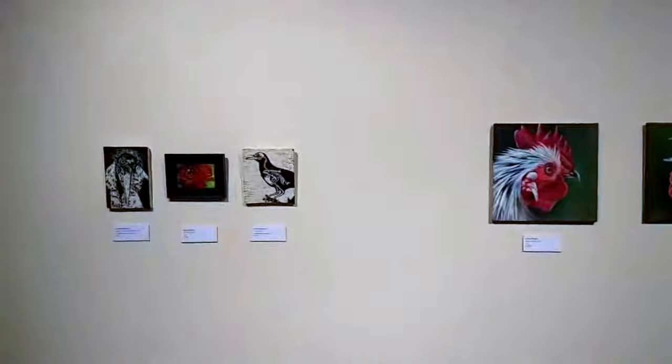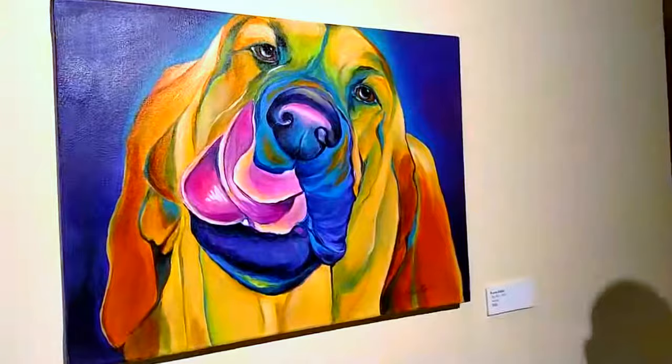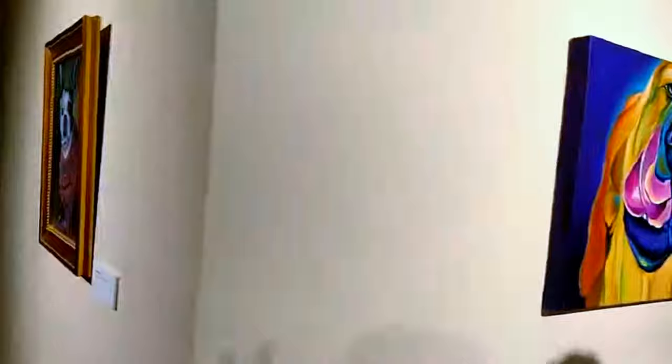And this one here is one of my favorites. I am a dog person and I love hound dogs in particular, and I just love the character of this one with his tongue hanging out and everything. So come on down to the Art Center. The Art Center is open from Monday through Friday from 9 to 5, and then on Saturday from 10 to 2.